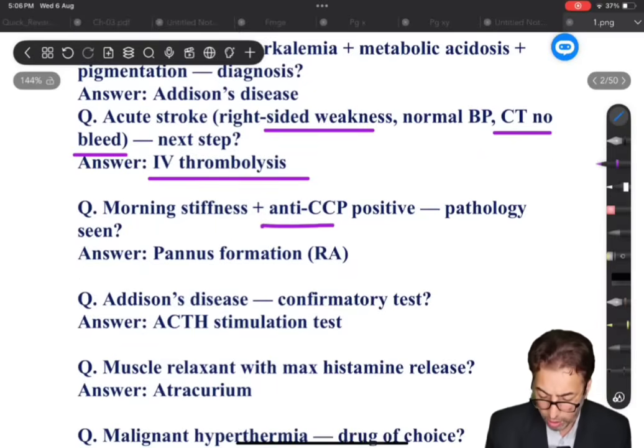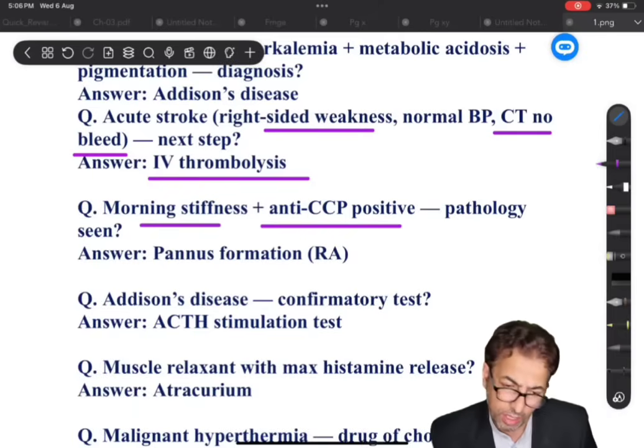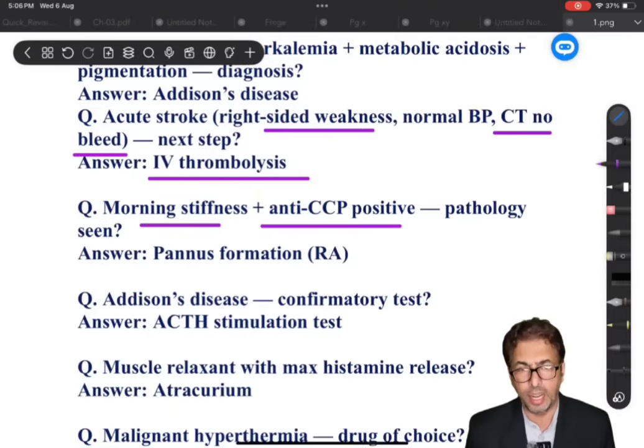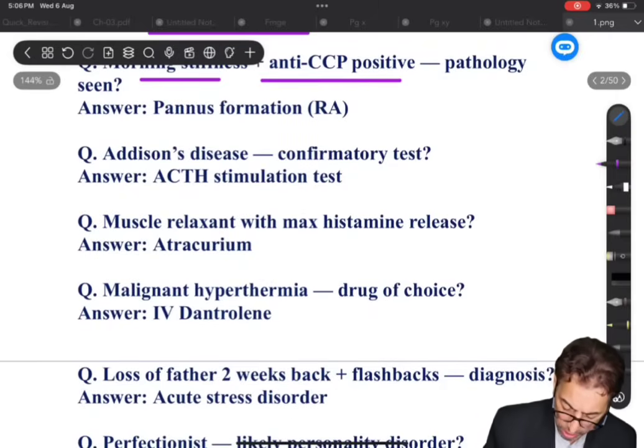Then a patient with anti-CCP positivity with morning stiffness, and I am well aware that this is a simple case of rheumatoid arthritis, and anti-CCP is positive, and the pathological entity, I have emphasized it a lot many times. I will be going through the slide in the end. So pannus formation is a classical pathological feature of rheumatoid arthritis.